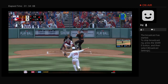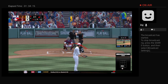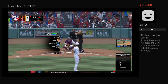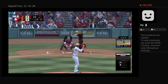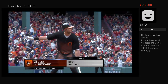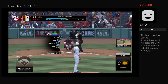One and one, here it comes. Wouldn't bite on a good sinker that time that missed. That's where he wants that sinker to end up, but that was a nice job of laying off. Holds two strikes, and he comes back even at 2-2. And a swing and a miss, they got him with the slider there, two away. That'll bring in Joey Rickard. He comes into this appearance in the midst of a 1-for-4 day.